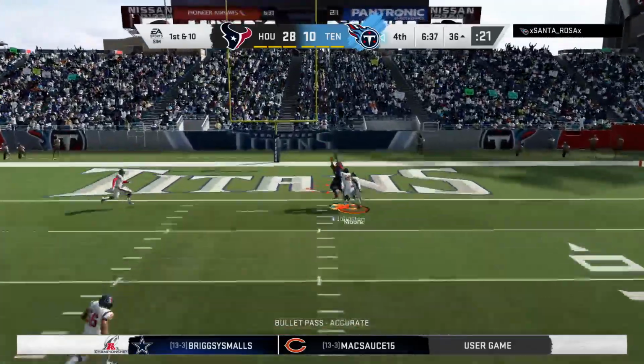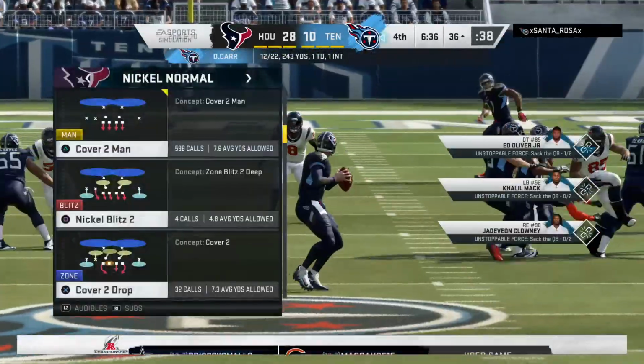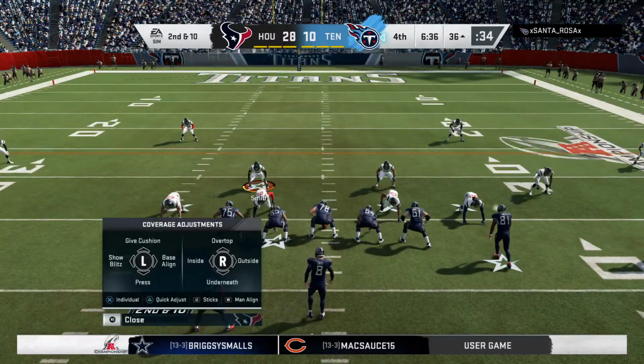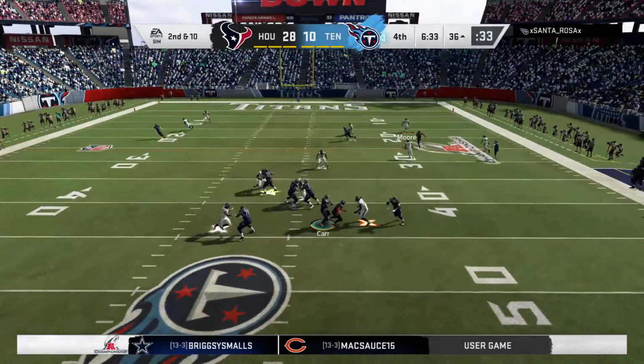He'll take a shot for the end zone. And that is incomplete. Showed off the arm strength there, but to no avail. Second down. Now Carr, after the incomplete pass, brings him up, second and 10. To throw again. Carr.